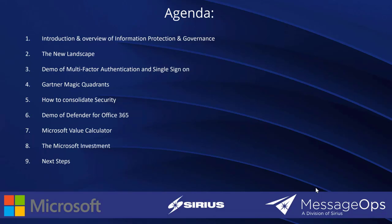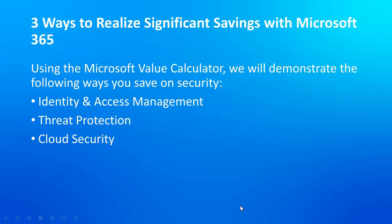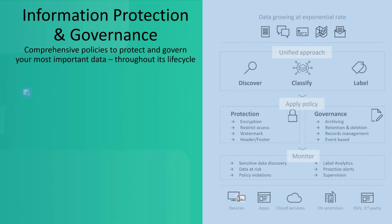So as you can see, we have a full agenda here for our 40 minutes. The 3 ways that you think you're going to find that you can realize the most savings is when we talk about identity and access management, and you'll see that with Adam's demo of multi-factor authentication and single sign-on. Then you'll see, obviously, threat protection, like we talked about with Defender, another great demo that Adam's going to be doing. And then I'm going to be talking a lot about cloud security when we're talking about the value calculator. So really 3 great areas.